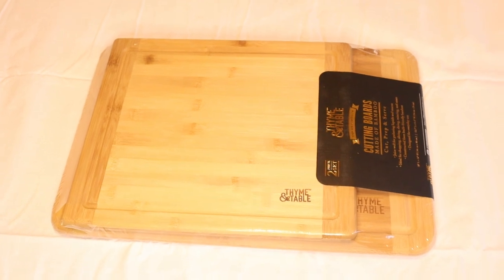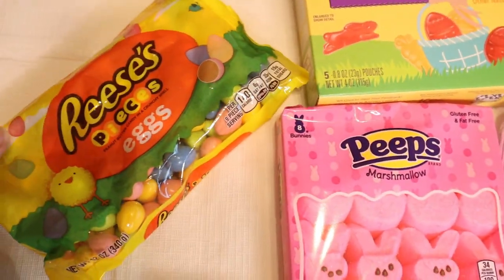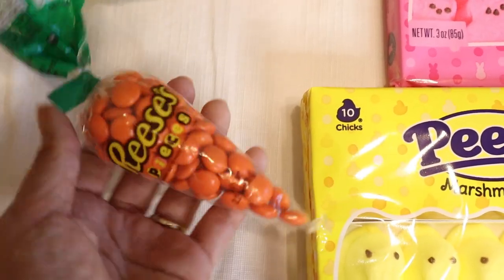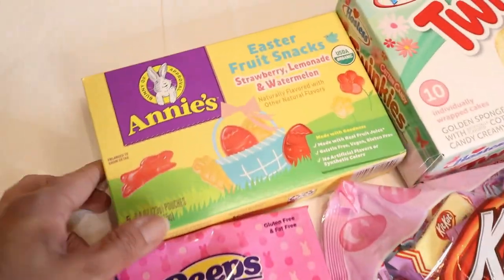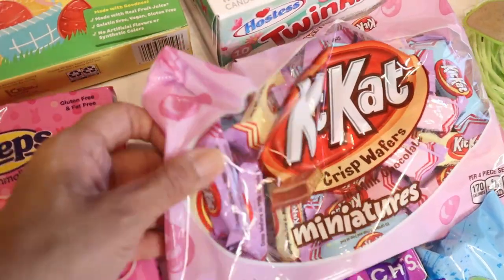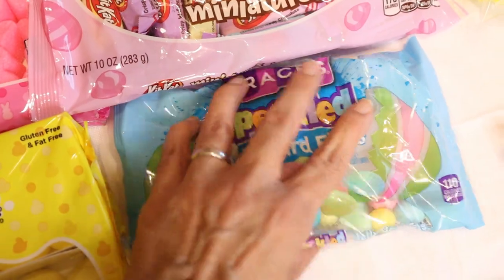I'm going to show you now everything I got for the board. Okay, this is what I got. Start here. These Reese's Pieces eggs, I like the colors. This Reese's Pieces carrot. I don't know if I'm going to leave it with the bag. I'll see. Pink and yellow Peeps. These Annie's fruit snacks that she likes. Some Kit Kats. There were different flavors. I got these ones because of the colors. I really like them. These jelly beans. I like the colors too. You can see them here.